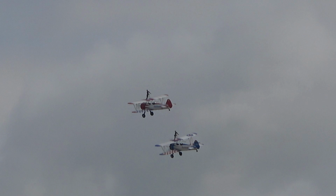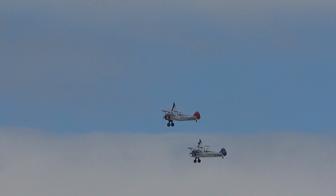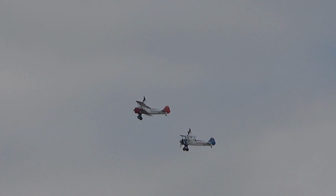Our pilots today are Dave Barrell in the lead aeroplane and Brian Corms. Dave has been with the team now since 2006, and this is about his 16th air display season. He's done over 1,400 air shows. Brian Corms originally started on gliders, then went into the Air Force, and he's flown most aeroplanes from gliders right up to executive airliners.